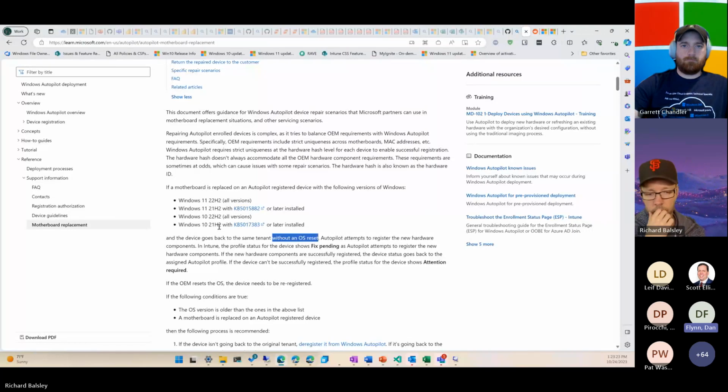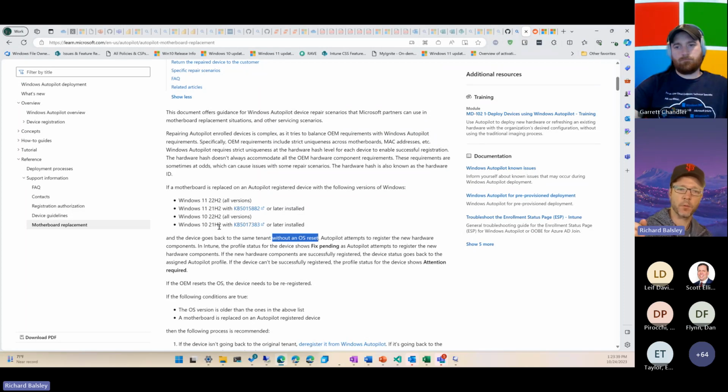And so you have to sign out of work and school, but you have to do that within the user's client. But we don't have Autopilot set up. So these are ones where they're Intune registered as part of Office sign-in. Okay. And how about for those of you that do have Autopilot set up, is this process working the way that it's described here? For those that are keeping their hard drives and keeping the OS intact, are you seeing the fix pending and then it auto fixes itself?